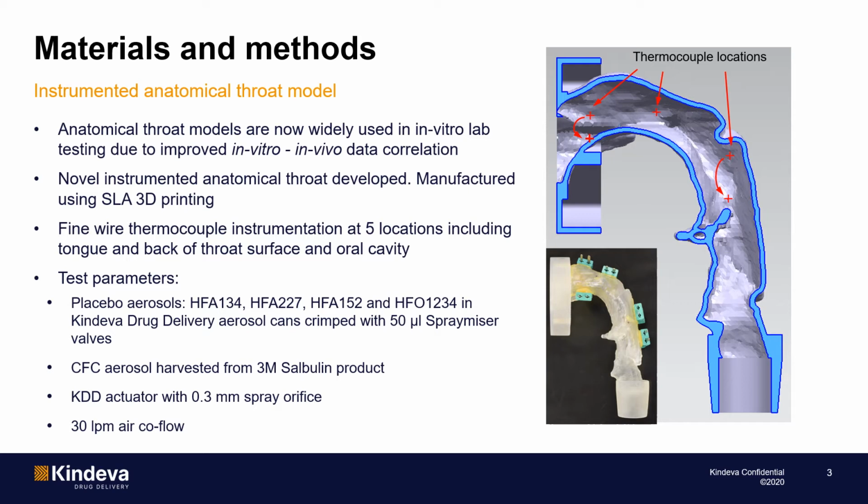In this work, we developed a novel instrumented anatomical throat model based on the medium-sized Amaze design, produced it using SLA 3D printing, and instrumented it with 5 fine wire thermocouples. It is used as a diagnostic tool for temperature measurement within the oral cavity. An image and cross-section schematic of the instrumented throat are seen in the figures on the slide.